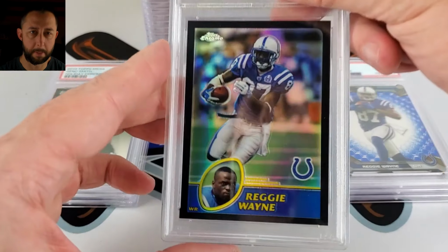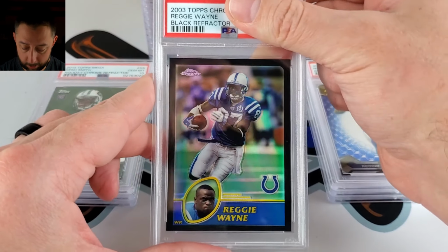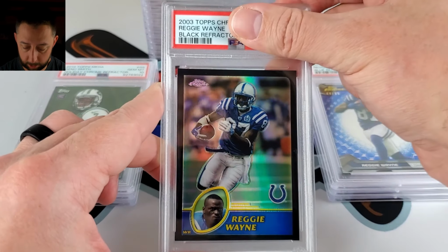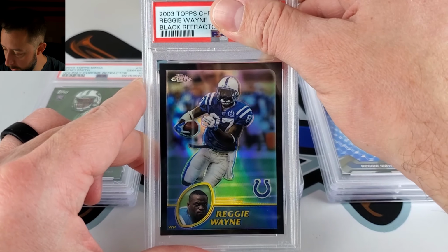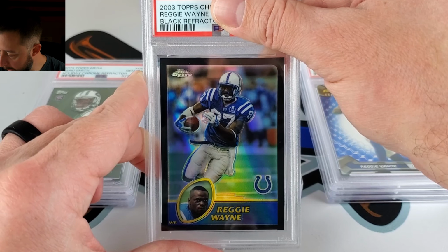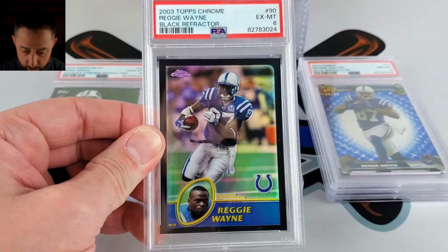The next card is probably my most interesting card in the order. Excited, whatever words I'm looking for. 2003 Black Refractor Reggie Wayne on this. Where are we at? 8 or 9, favoring the 9 side.